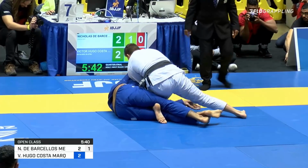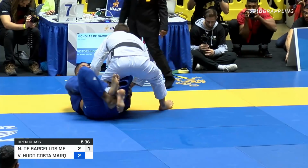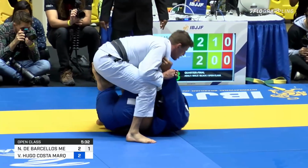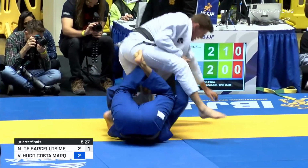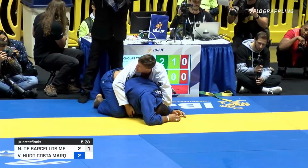Yep, and this belt grip is an oldie but a goodie as well when your left hand is in there deep. But Victor's so explosive from the bottom position, it is really hard to put that man's shoulders on the mat. He did a great job of just moving in from a single to pulling that leg back in. And he did. So intricate in these positions.